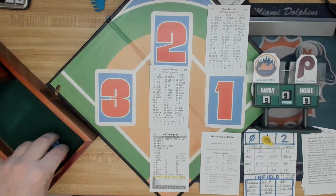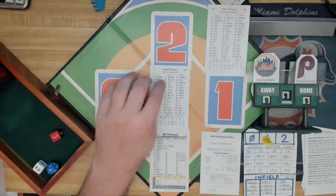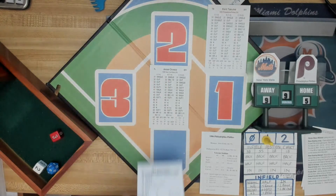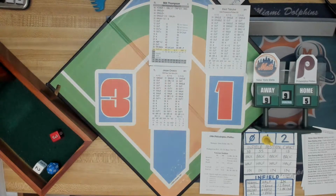Here's Milt Thompson. Pitch is a 32. Blank on Thompson. For Orozco, that is a double, 1 to 8. That is a 3. Thompson gets a double. Yeah, see? You had to say something. What? Did you expect a 1, 2, 3, bottom of the ninth? Come on? Thompson has got 2 doubles and a homer today. He gets a double there off of Orozco's card.